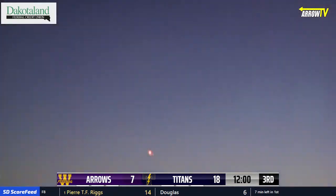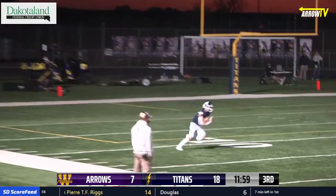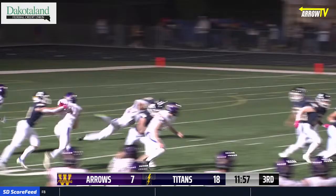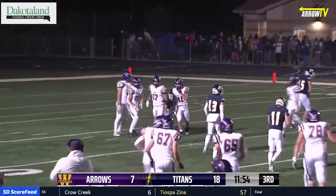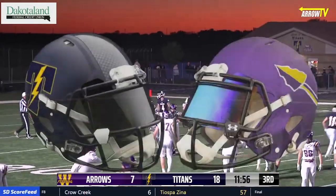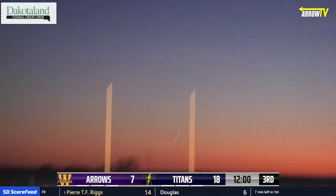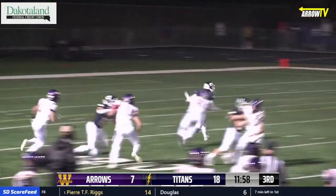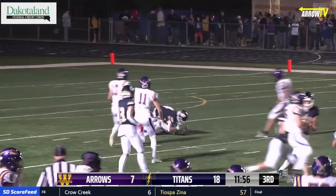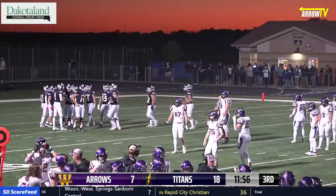Another good kick here, a directional punt. This time it's going to stay in bounds, fielded by number 4 for T. He's going to bring it back inside, and just a sensational tackle by number 81 for the Arrows. As we reset here, number 81 is Marcus Fossum. How many times do we say his name? It's either him or Scott on the kickoff team.